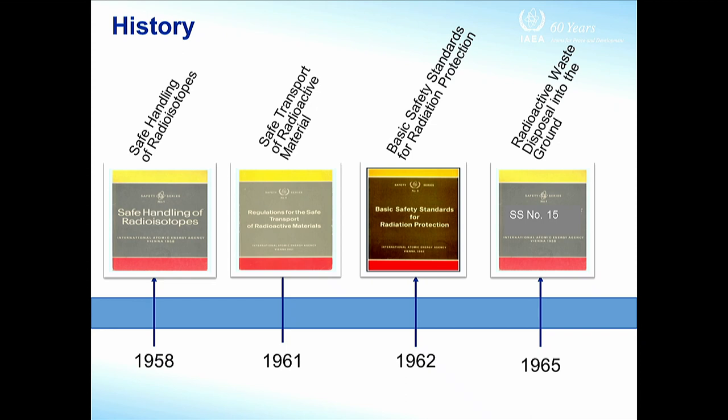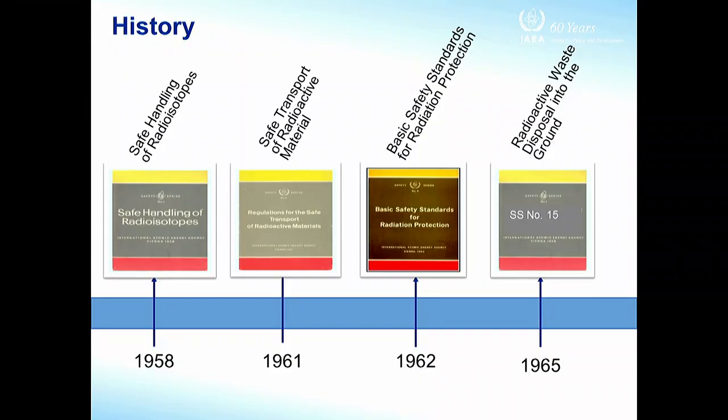Then another safety standard that still exists to this day, although it's changed quite a bit since then, is Safe Transport of Radioactive Material, sometimes called the Transport Regulations. In fact, this is the most widely used safety standard because you can't transport any radioactive material unless you have an agreement between the two states that you're transporting it in a way that both can accept. The first edition of that was published in 1961.